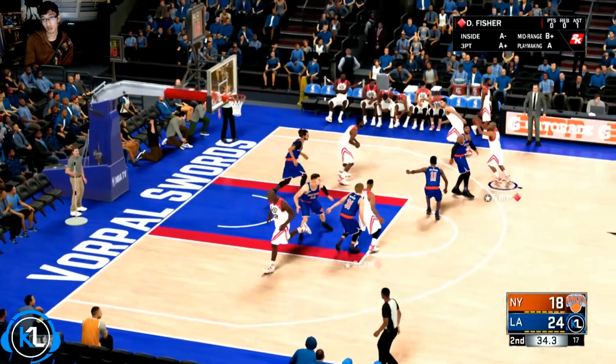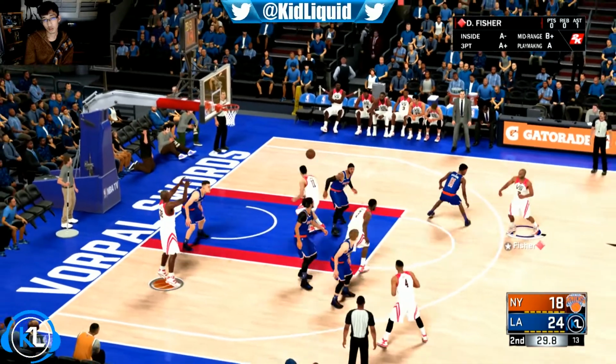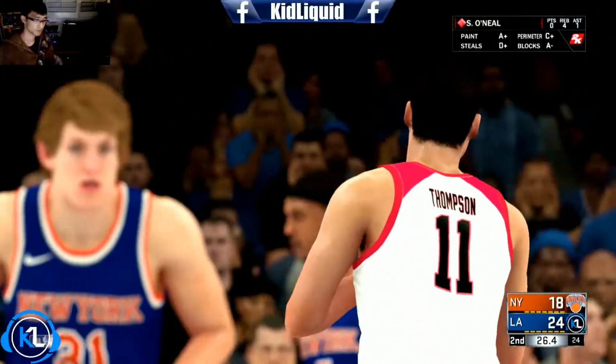Outside, Scott. And Fisher kicks to Thompson. There's the dish to Fisher. Looks for O'Neal, gets it to him. And there's the 3 second violation. And Los Angeles.